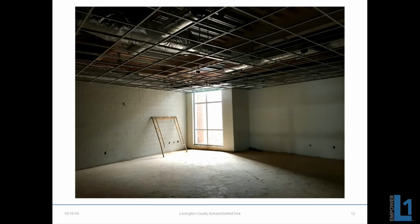Typical classroom. Nice to see some ceiling grid in, so that's when you know you're really making progress. We've got some paint on the walls, first coats of paint in some areas.